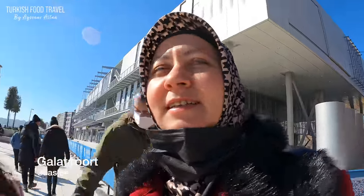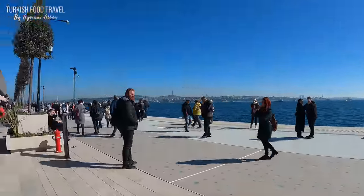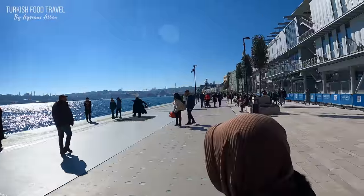Out from the museum. It was really nice. Finally we see the sea. And since it's a beautiful day and Saturday, it's getting more crowded.